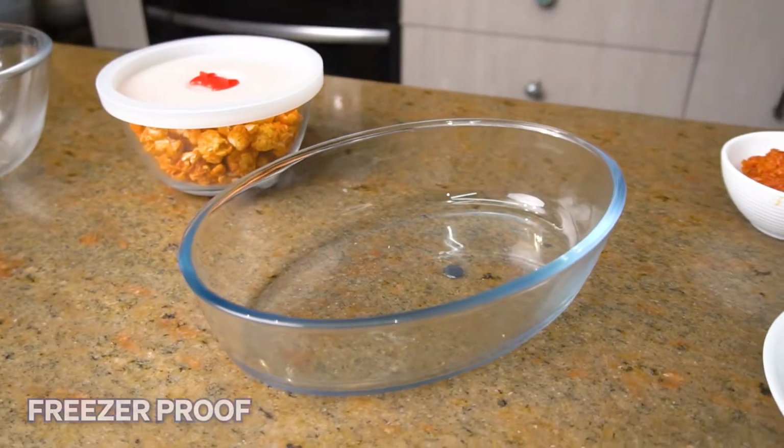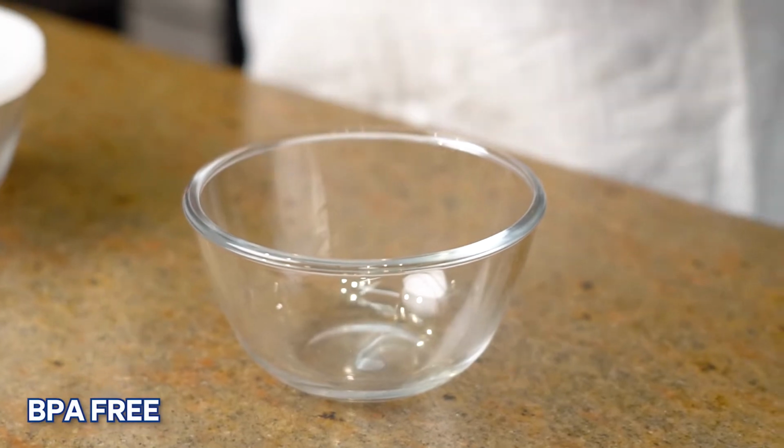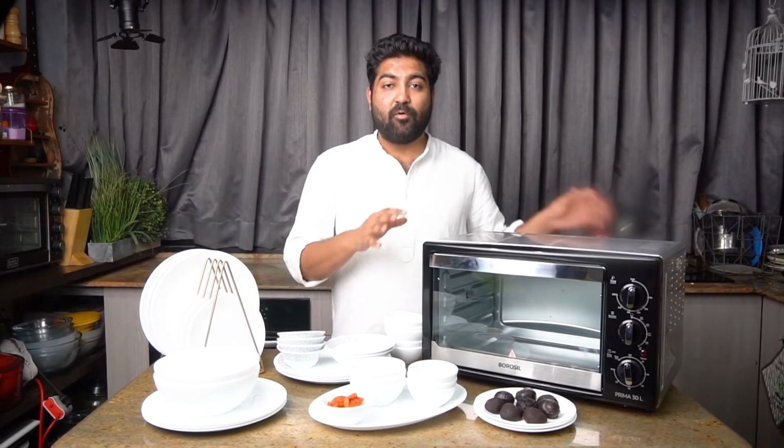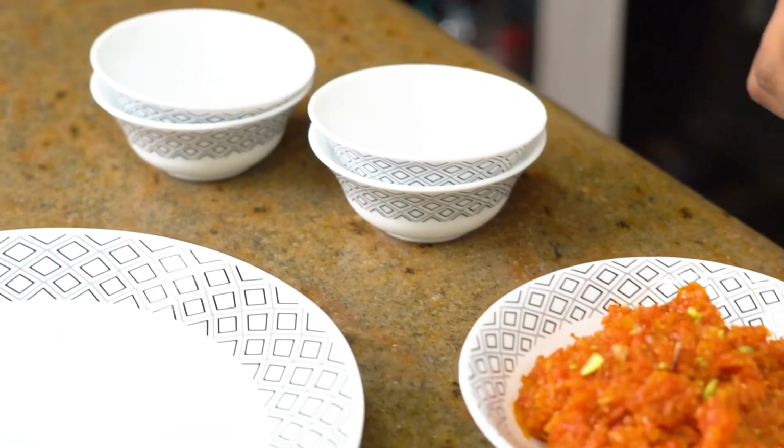How cool is that? All their bakeware dishes and even the mixing bowls are made up of 100% borosilicate glass, so they have a non-porous glass and are BPA free. Easy to handle and even more easy to clean. Apart from their glassware, I also love Borosil's OTG and their Lara dinner set.